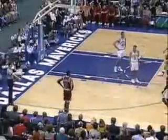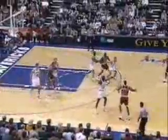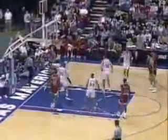Great job by Scotty on pressure defense. Scotty, terrific defensive player. They throw the ball away at half court. Good defender. Knows the lanes. Scotty with it down low. Great baseline move. Put it up and got it. Strong move by Scottie Pippen.